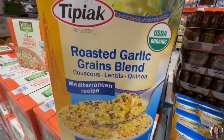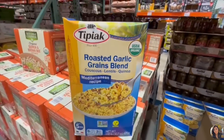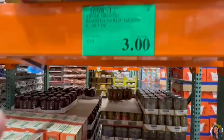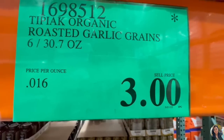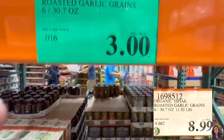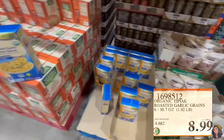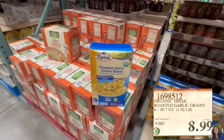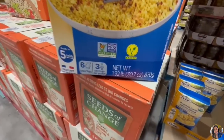I also found this roasted garlic grains blend that has couscous, lentils, and quinoa. It's supposedly a Mediterranean recipe. It's organic, and I found it at the lowest price ever, you guys. This one originally sells at the price of $8.99. I think the last time we did this video, I found it for around $4 or $5 or so. Today, I found it for $3 for the entire box. So, really great price. It is from the brand TPAC.